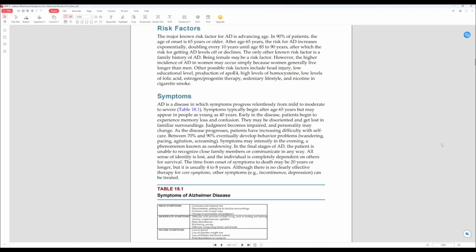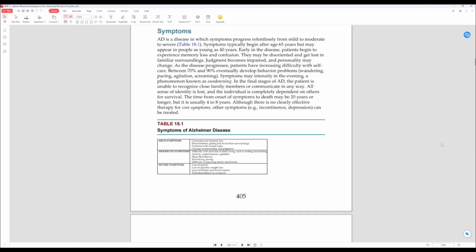So what are the symptoms? AD is a disease in which symptoms progress relentlessly from mild to moderate to severe. Symptoms typically begin after the age, again, of 65, but may appear in people as young as 40. Early in the disease, patients begin to experience memory loss and confusion. They may be disoriented and get lost in familiar surroundings. Judgment becomes impaired and personality may change.